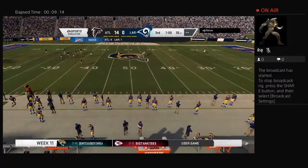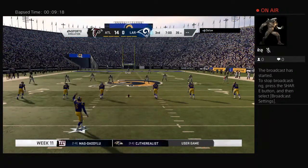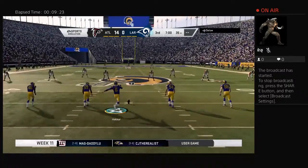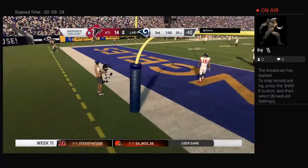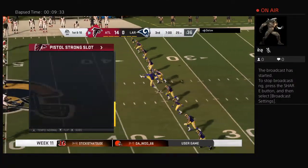All right, Coach, thank you, and we welcome everyone back for quarter number 3. The Falcons back to receive. They've got the lead, and they'll get this football as the second half gets underway. And they will not get a chance to return this one as it's through the end zone for a touchback.